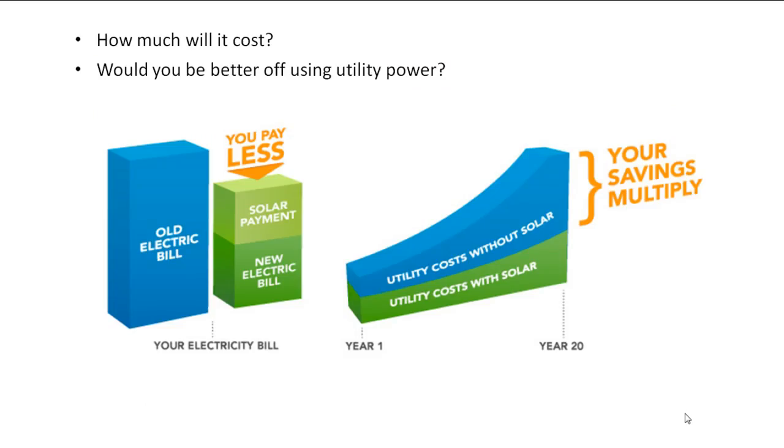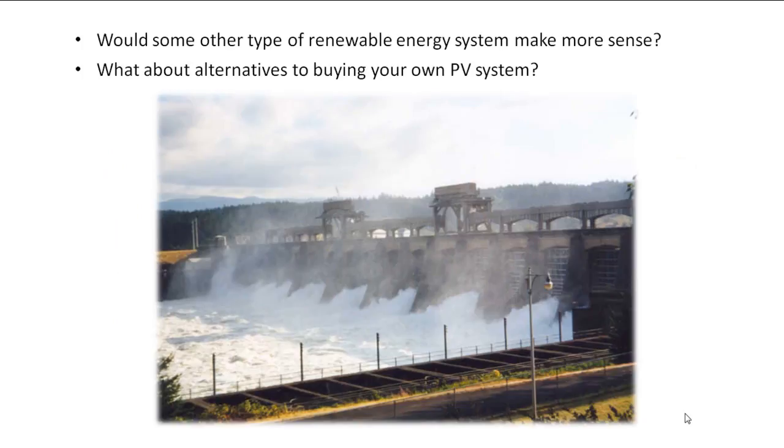Would you be better off using utility power, or would some other type of renewable energy system make more sense for you? And even if it doesn't make perfect sense economically, what about the environmental benefits and personal gratification of doing the right thing? What about alternatives to buying your own PV system, in particular leases and power purchase agreements? In this video, I'll help you answer these questions.